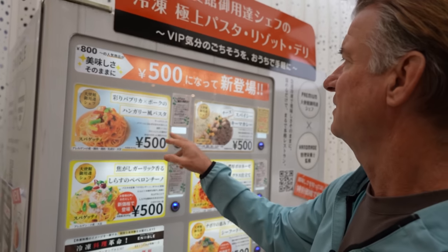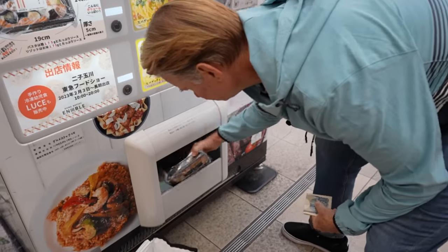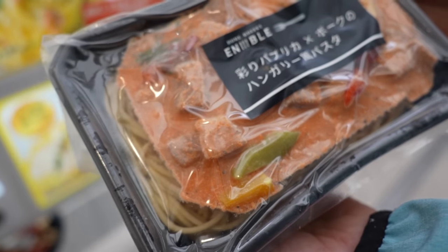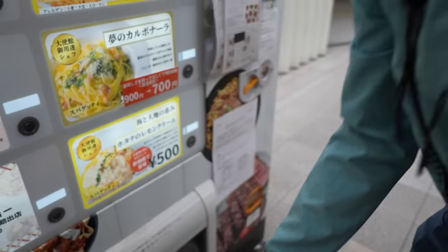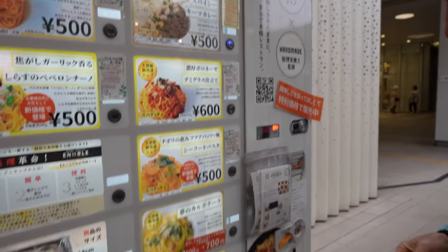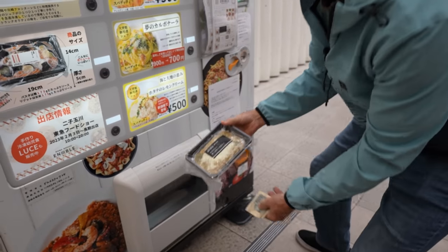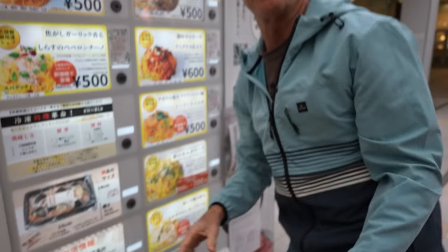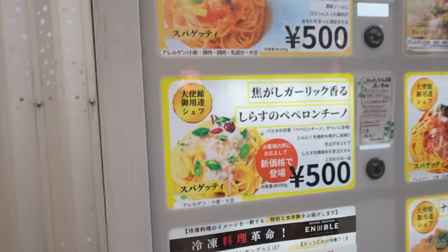Let's do this one first. It's got pork in it. What does it look like? Gorgeous. That is beautiful. Oh yeah. Like that. Next up, let's do the Keema curry. It's got cheese and it's spicy. Let's look at it. Spicy cheese Keema curry. Served with rice. Yeah.